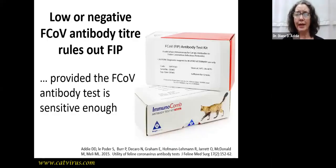So a low or negative coronavirus antibody titer can help you rule out FIP, provided the test is sensitive enough. And I'd like to point you to our paper back in the Journal of Feline Medicine and Surgery, published in 2015, where the coronavirus immunocomb came out as the most sensitive test with 100% sensitivity.